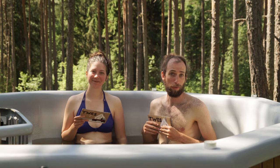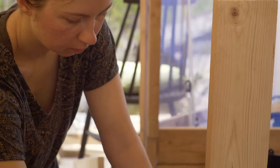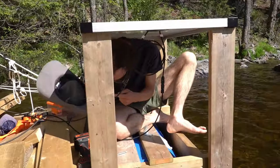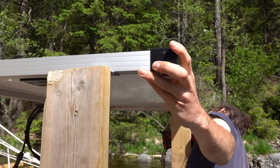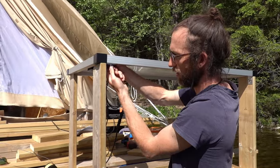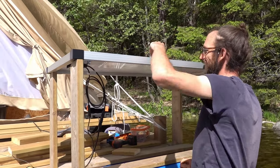We haven't built a cabin yet, but we continue with the building on our raft. We have a kitchen table. It's so much easier. And we have a solar table. More details on our electric setup you will get to see in a future episode.